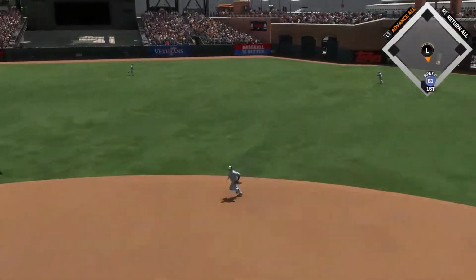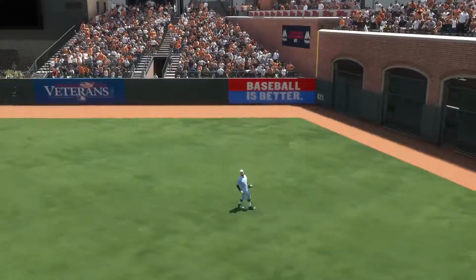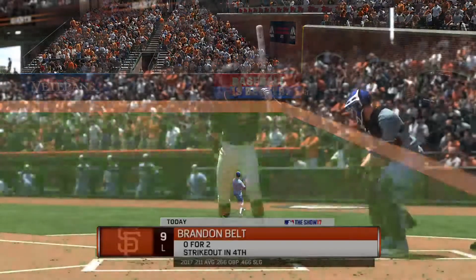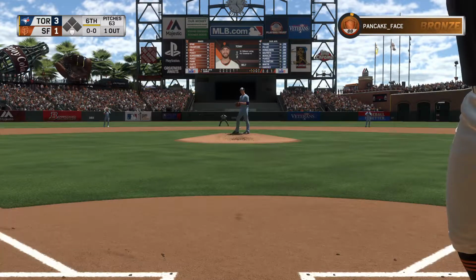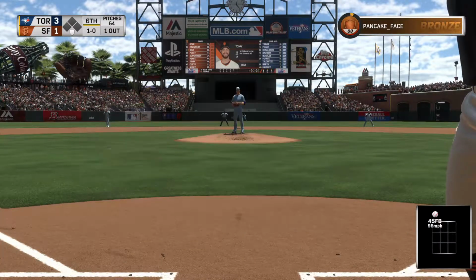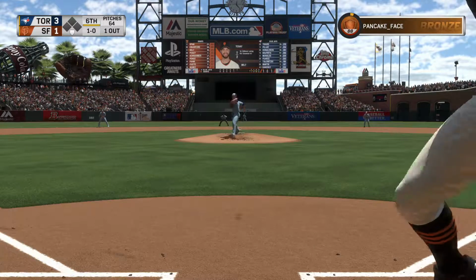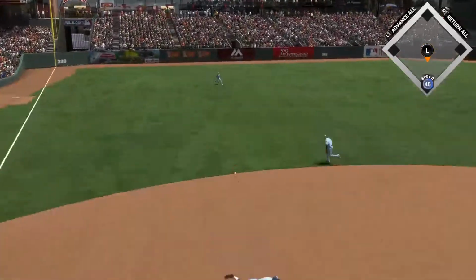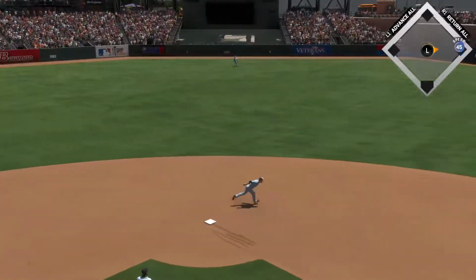Pitch swung on and hit in the air. Chasing after it is Pillar. He makes the catch. A great effort to get there and record the first out of the inning. The first baseman, riding in once again, Brandon Belt. He's 0 for 2 with a strikeout in this one. They'll try and entice him with a high fastball, but he wouldn't commit. It's ball 1. The windup and the 1-0 pitch. Hit hard to third, and that'll just sneak past his outstretched arm, a base hit.